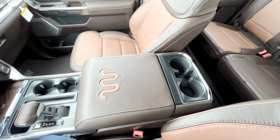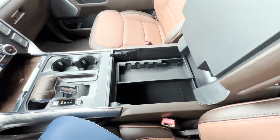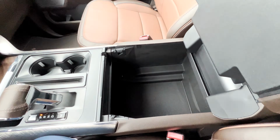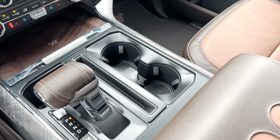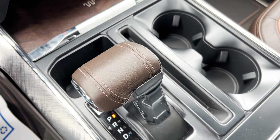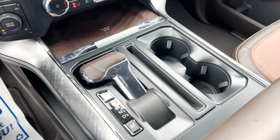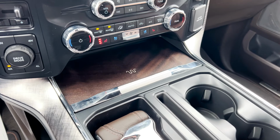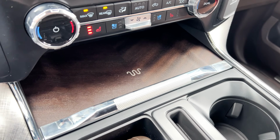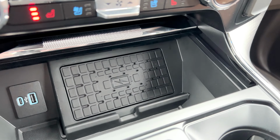On the center armrest is the massive King Ranch symbol, and opening it up and removing this tray, there's a decent amount of deep storage area with USB ports. And on the center console area are the cup holders, a tiny bit of space, and the shifter, which is also wrapped in brown leather. And I like how these retract all the way down, so you have all of this open room. Behind that is more wood trim with the symbol again, and opening that up is some storage space, wireless charging pad, and more USB ports.